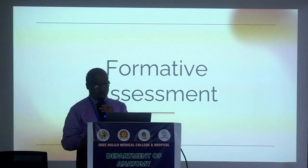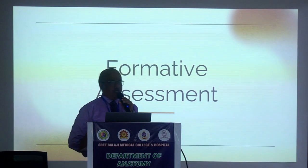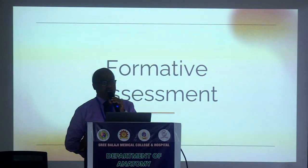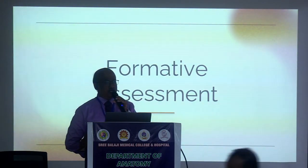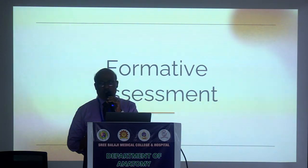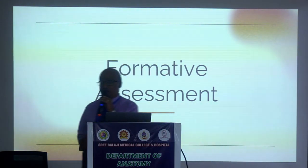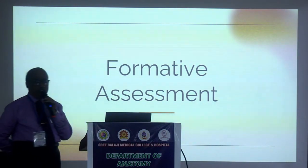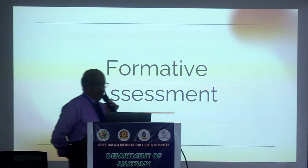So next is formative assessment. Nowadays NMC is insisting on formative assessment, so more marks are allotted. As per the recent regulation, 500 marks for theory, 500 marks for practical, if I am correct. This formative assessment is our regular internal assessment.